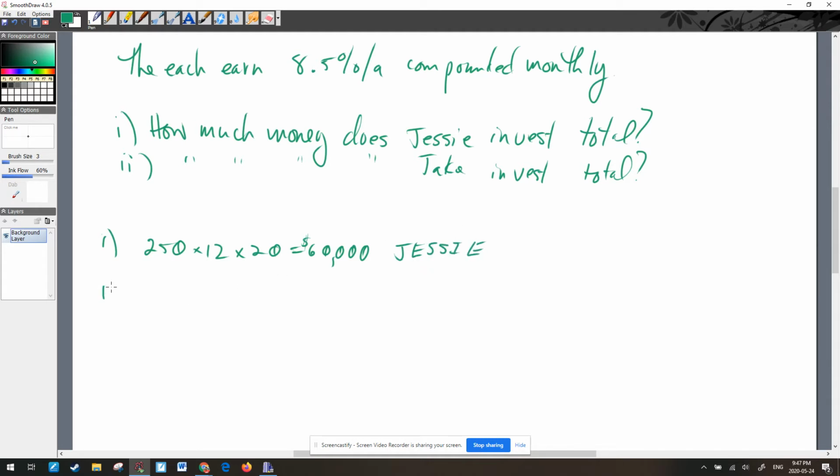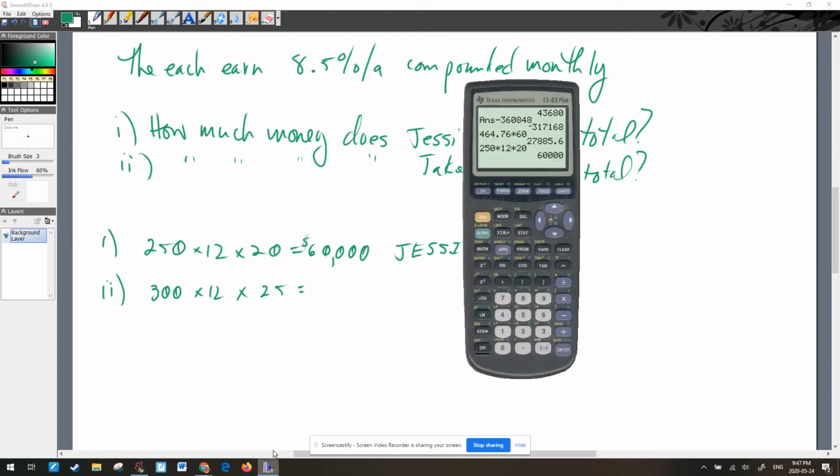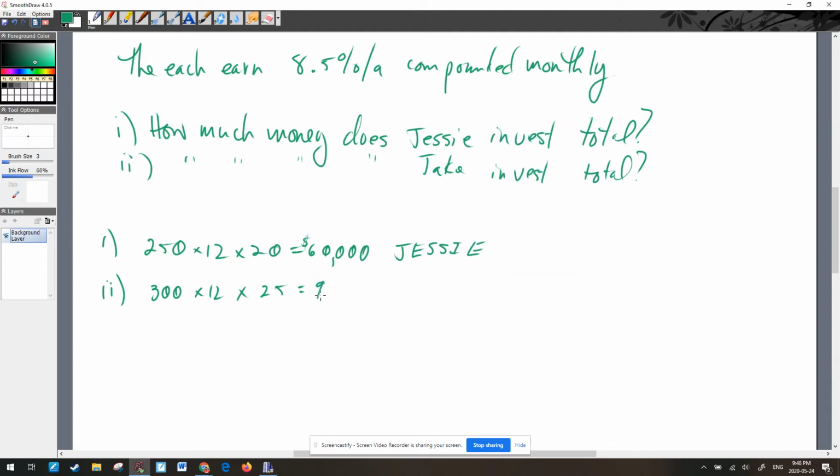Let's look at how much Jake invests. So Jake puts away $300 per month, and he does it for 25 years. So clearly, Jake is going to take more of his own dollars and put them in the bank. So 300 times 12 times 25. So Jake invests a fair amount more. Jake invests $90,000. So Jake invests 50% more money than Jesse does.